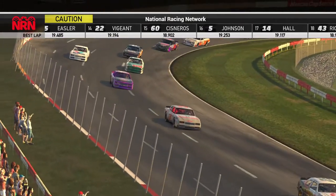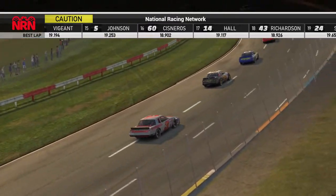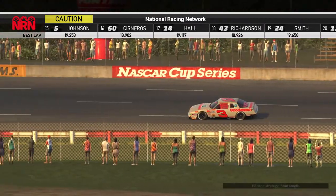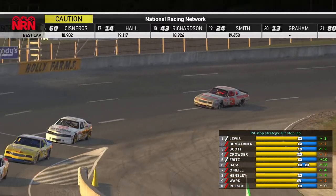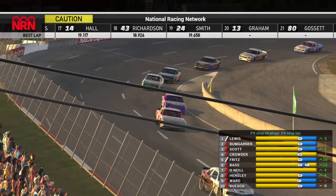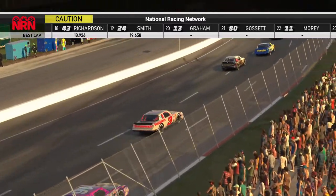Ty Bass might be one to watch here in this silver number three. He last stopped on lap number 51. So he's going to have about seven lap fresher tires than the rest of the field. We'll see how that one's going to come into play here as we get ready to go back to green flag racing.